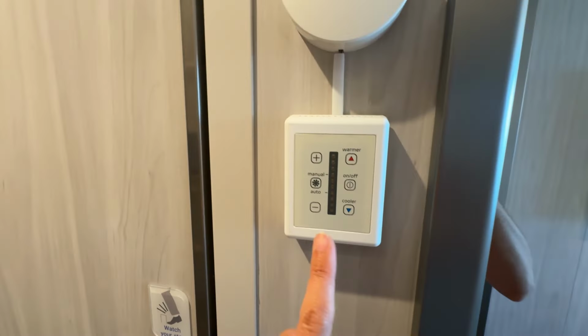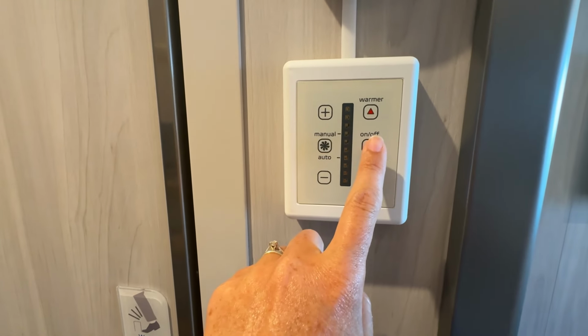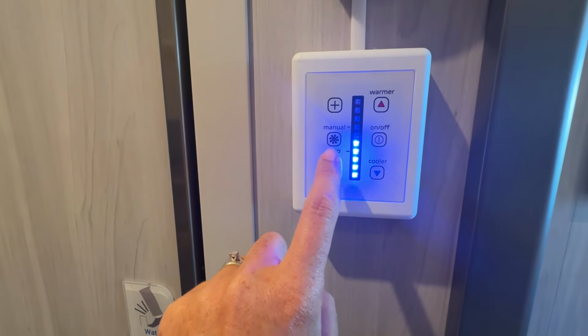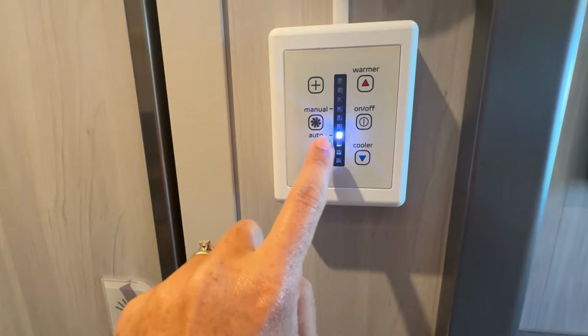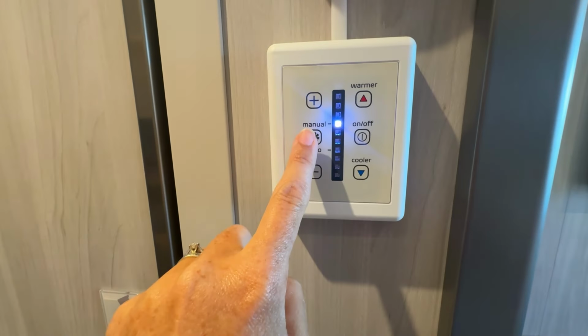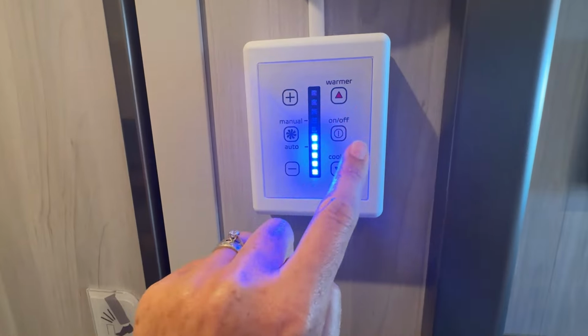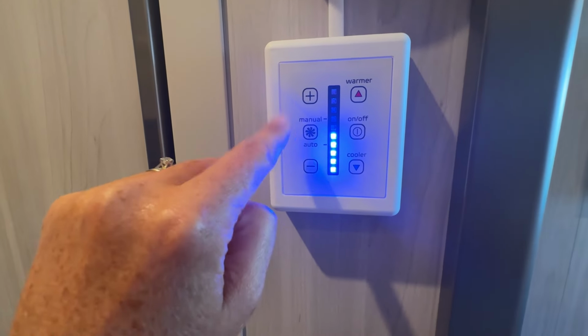The aircon, that took a while to figure out, so I'm going to explain it to you. So you can turn it on and off with this one. And then you see it says we've got manual or auto. So if you have manual, you can adjust the amount of blowing with this one and then the temperature with this one. And if you put it on auto, you can just do the temperature and leave this to do whatever it wants.